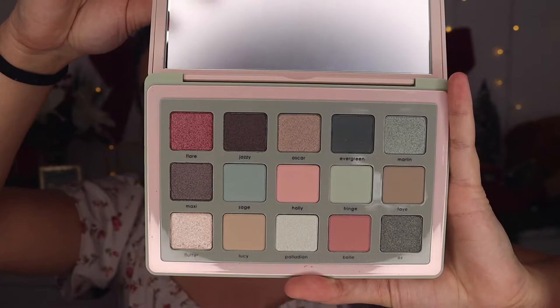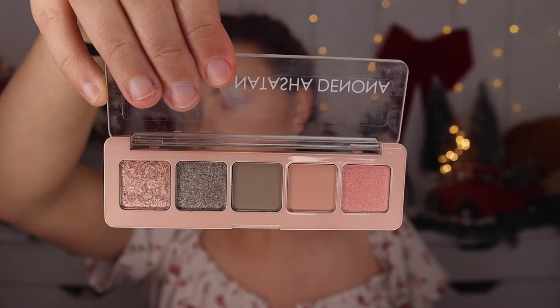I also have the mini retro palette that I got from forever ago, in some sort of box. So that's what that looks like. There are different shades, but obviously they go together perfectly. And I'm wearing pinks and greens, so I want to try to incorporate both shades. Not really sure exactly how, but we will figure that out.